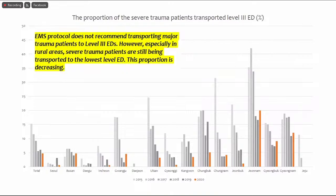And this is the proportion of severe trauma patients transported to level 3 EDs. In South Korea, we categorize all 500 EDs into levels 1, 2, and 3. Level 1 is usually a tertiary academic hospital, and level 2 is a relatively big general hospital, and level 3 EDs are very small EDs without sufficient manpower or without sufficient trauma surgeons or ICU facilities. So our EMS protocol does not permit severe trauma patients to be delivered to level 3 EDs. So basically, this should be 0%.